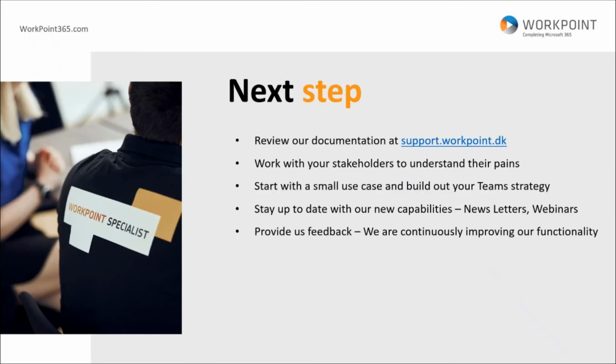The next steps is go and have a look at our documentation, get in contact with us, and if you're interested in WorkPoint, we can tailor a demo or show you more functionality. It's very important that you understand the pains within your organization. We also recommend that you start small. Don't always go for the big bang with Microsoft Teams. Build out your whole strategy, your whole roadmap for Teams, and don't try and deploy Microsoft Teams without due consideration.